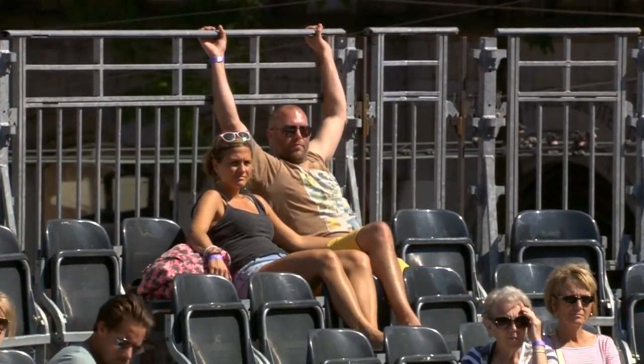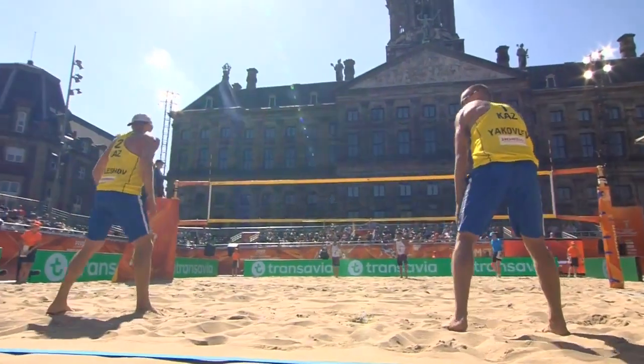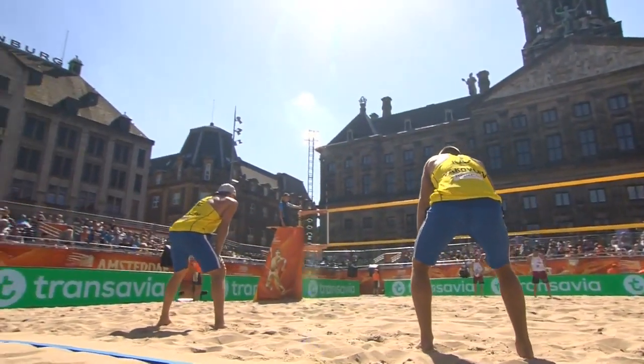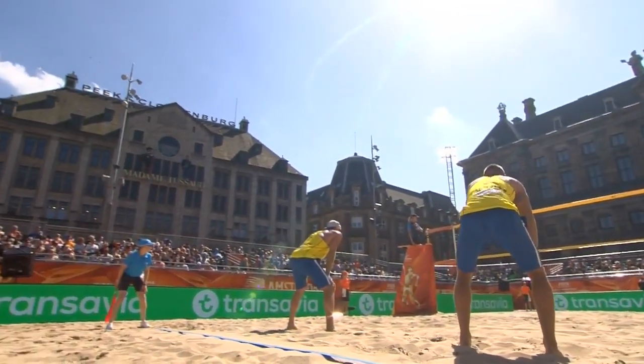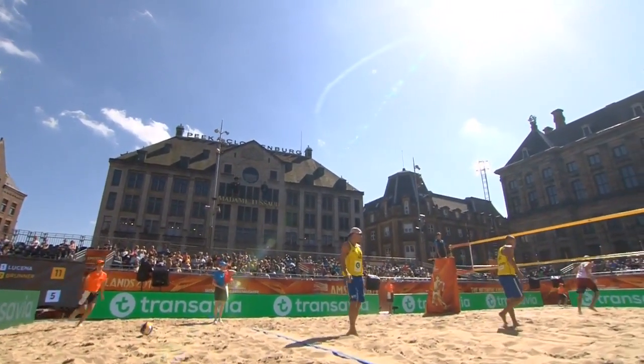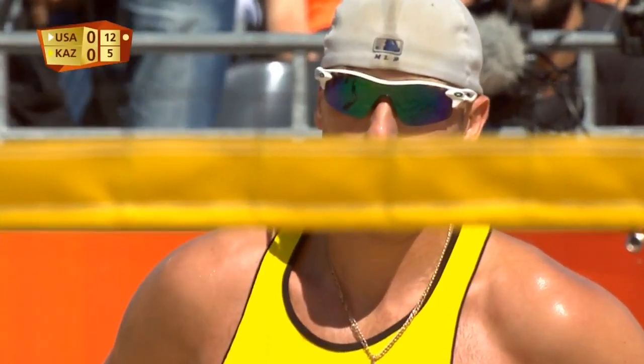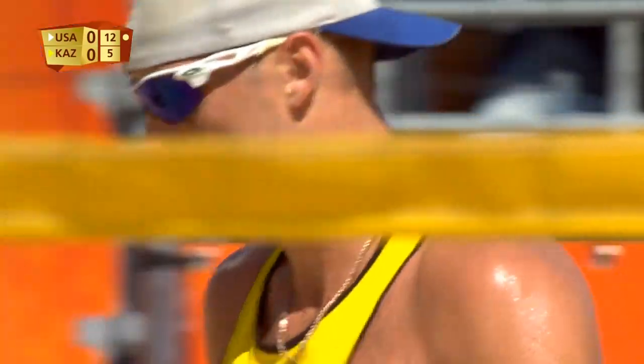The Kazakhstan pair will play Krasilnikov and Semenov on Tuesday. All to play for in Pool J. And the favourites will be the USA and Russia to get out. Another serve down the line from Brunner. And Kuleshov is all at sea here in Amsterdam. Doesn't like receiving that ball.